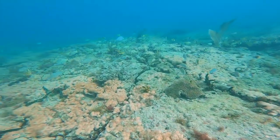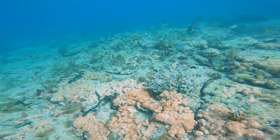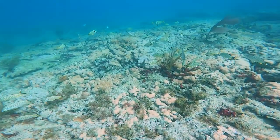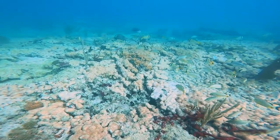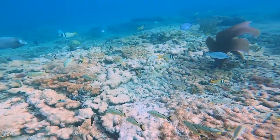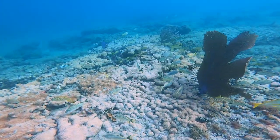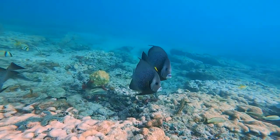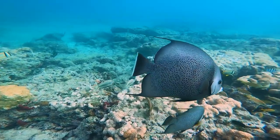Now we have two different types of yellow fish that we can also see in this footage. The first type is going to be with that black stripe from the top of the fish's head down to the bottom, and those are going to be pork fish. And the other species is going to be French grunt. Now the pork fish are also in the grunt family as well.